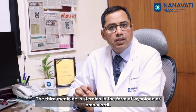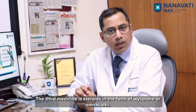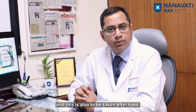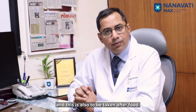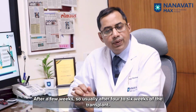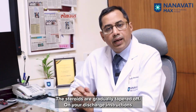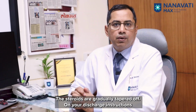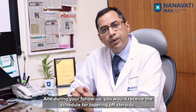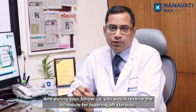The third medicine is steroids, in the form of Wysolone or Omnacortil, and this is also to be taken after food. After a few weeks, so usually after 4 to 6 weeks of the transplant, the steroids are gradually tapered off. On your discharge instructions and during your follow-up, you would receive the schedule for the taper of steroids.